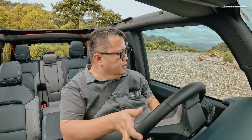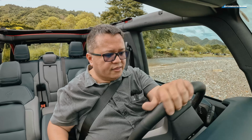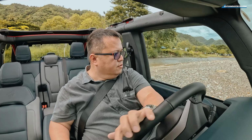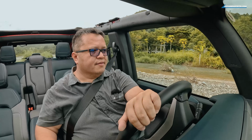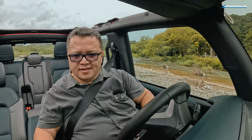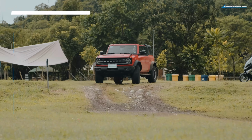Let me unlock this diff so I can turn a little bit better. It's actually easy. Oh, you know what? Let me try the trail turn. I hope I don't wreck anything. Trail turn assist on. Oh yeah, that is easy to go around. I don't think it was grabbing on, or maybe it was, but it felt pretty good.